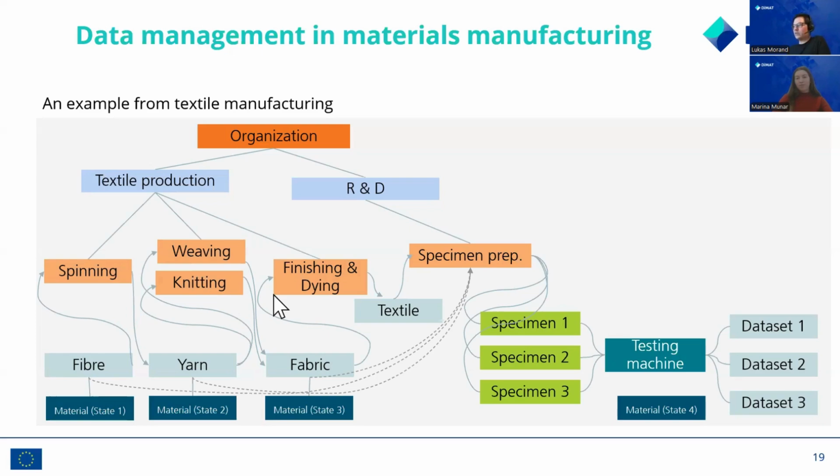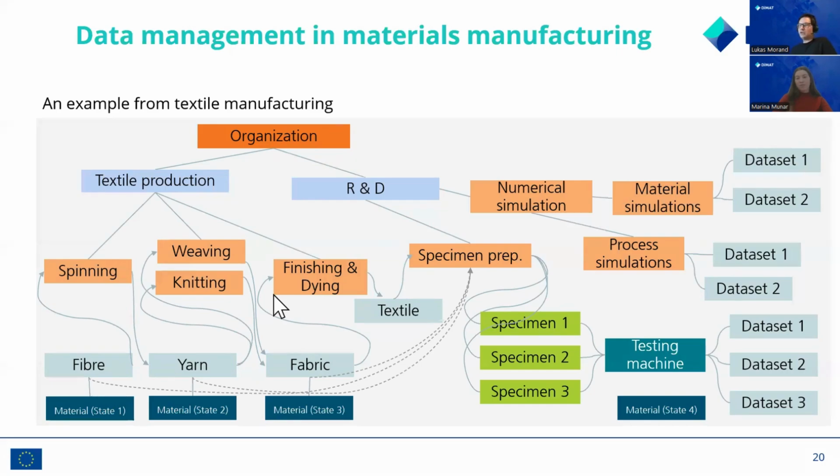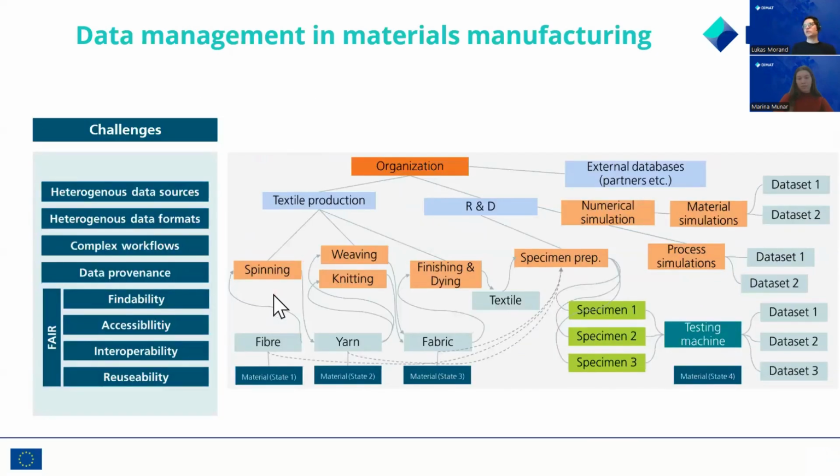And that's not everything. You often also have numerical simulations. You might simulate the materials or the process, and then you have other data sets that are stored. Additionally, you also often have external databases from partners, or literature data, or standards, or other sources. You see that here you have a lot of different data from different sources that are somehow connected to each other. To represent this in a classical database manner is really cumbersome. In this example, we can really see the challenges of data management if you want to have all the data available. These are heterogeneous data sources, so all of the data that you will store here are from different sources, may it be a process or a testing machine or a simulation, or an external database.